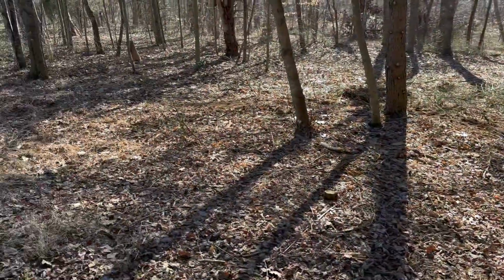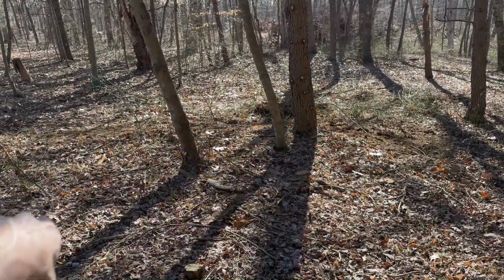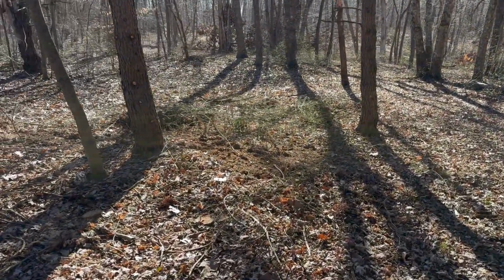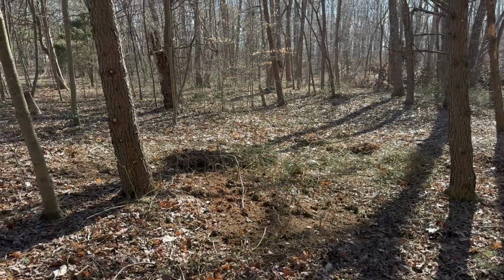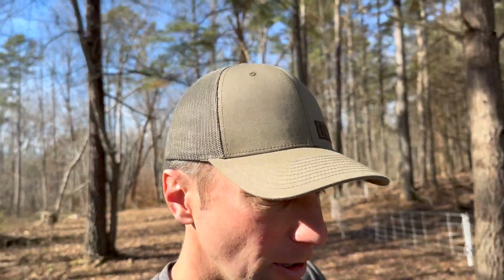But you can see we cleared out all of this in here. This was just a mass of garbage, thorns, all sorts of junk around here. So that has been kind of what we've been working on, but it's the best time of year to do it now before these leaves come in, because you can kind of see where you're wanting to go and where you're wanting to clean out. But that's what we've been working on.